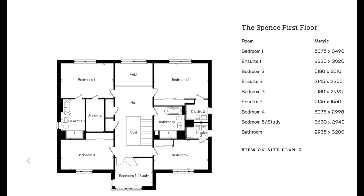One of the most amazing features that they have is the glass panels, and you would have seen that in the intro part of this video. The master bedroom features a private walk-in dressing room and an ensuite with a separate bath and shower enclosure. Bedroom 2, 3 and 4 are fitted with wardrobes, and bedroom 2 and 3 also feature an ensuite shower rooms.